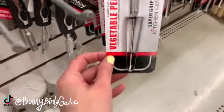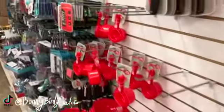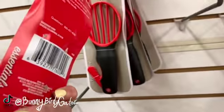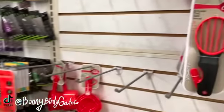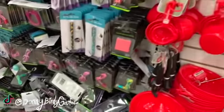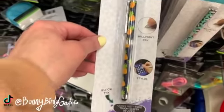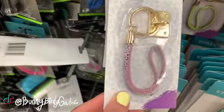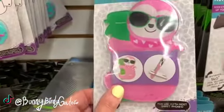We also have the Kitchen Genie peelers, and then also brand new by Betty Crocker are these avocado tools. I have no idea how to use it, but I want to get one. I want to try it out just for fun. And then lately they've been adding a lot of new styluses and a lot of new little phone rings with the straps. These are definitely brand new.